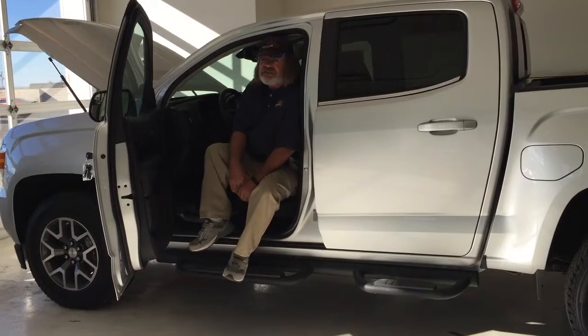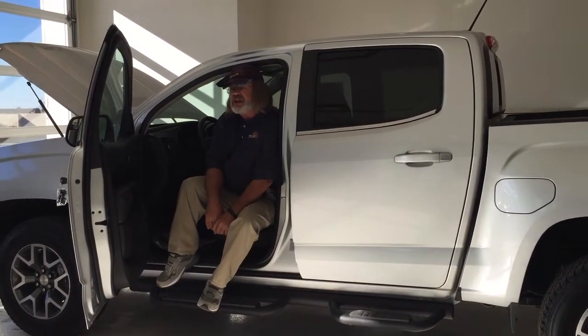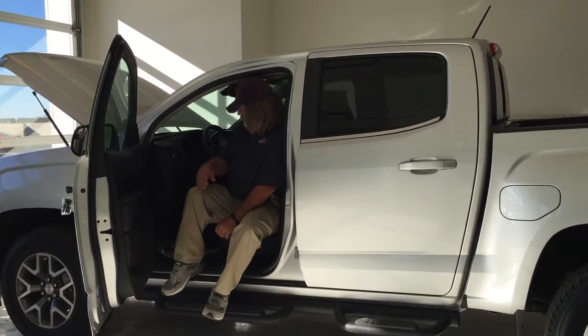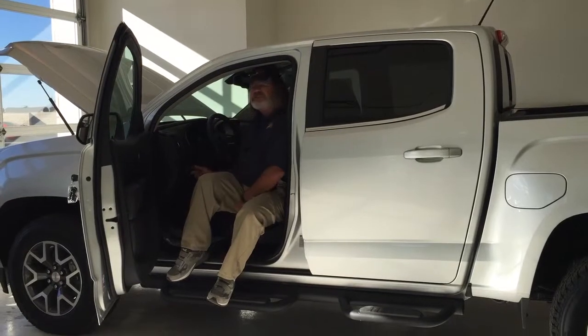This truck can be flat-towed, so if you want to haul it dinghy behind your motorhome, you have that capability. To bring it back into 4-wheel drive, you just put it back to 4-high, and the transfer case goes back in.